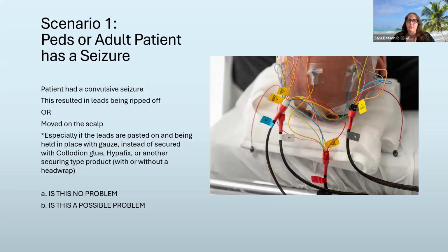I know some people, like myself, have worked in peds only, some adults only, and then I've also worked in neonate to geriatrics. So whether you have a peds patient or adult patient, this patient has had a convulsive seizure, and it's resulted in multiple leads being ripped off, or they're now off the scalp.